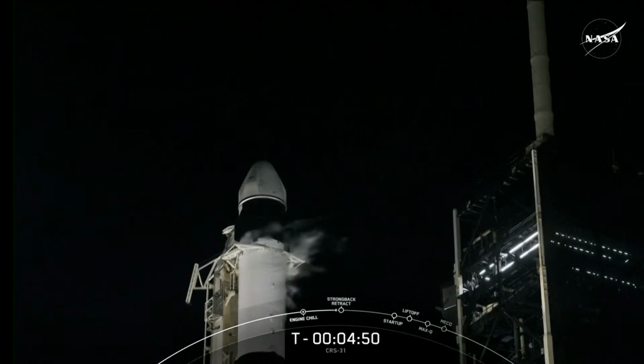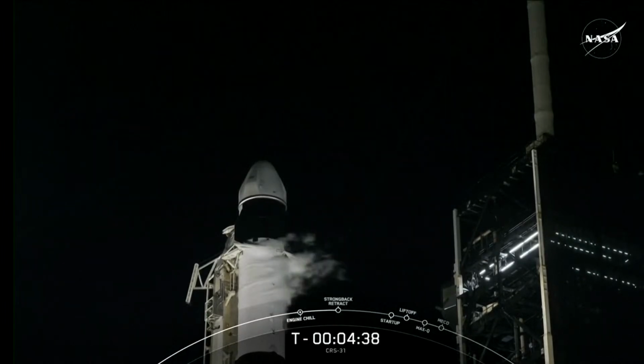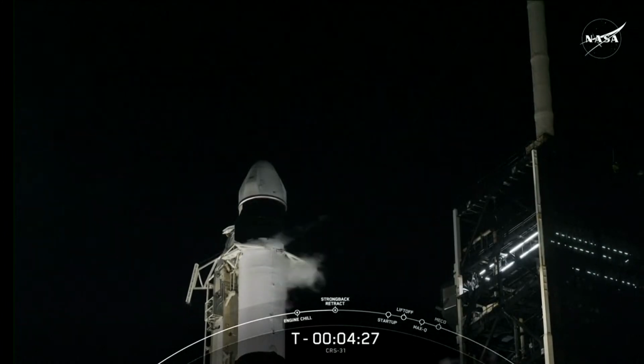Is it configured for terminal count? For strongback retract, and Dragon is configured for terminal count. Dragon in terminal count is on external power. There is that call out for Dragon transitioning to internal power. And ahead of the transporter erector reclining, you'll see the clamp arms just below Dragon begin to open.